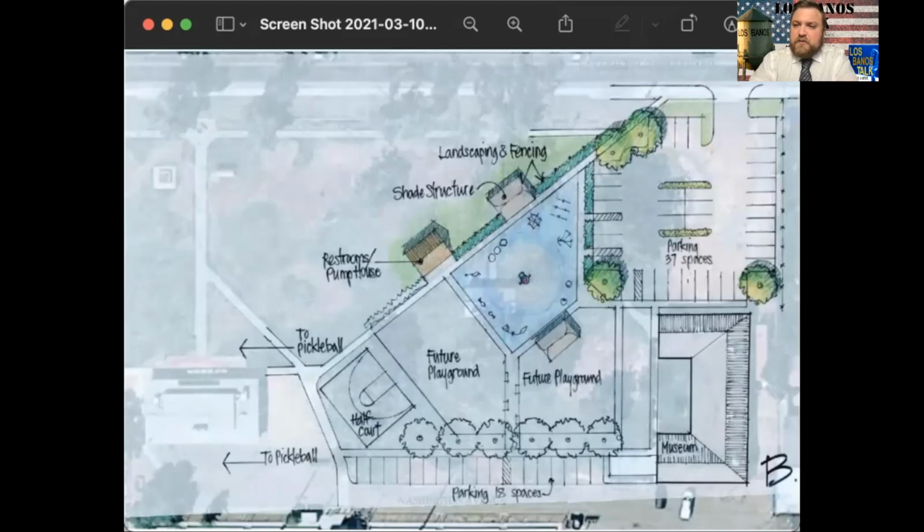So once again, what we're looking at here is another version of basically the same plan, more or less, but slightly different orientation. You see there's more parking up here in front when you come off Pacheco. They're not showing the optional future playground here. Instead, the future playground is moved down here, another here. Half court is shifted in direction. The shades are lined up.